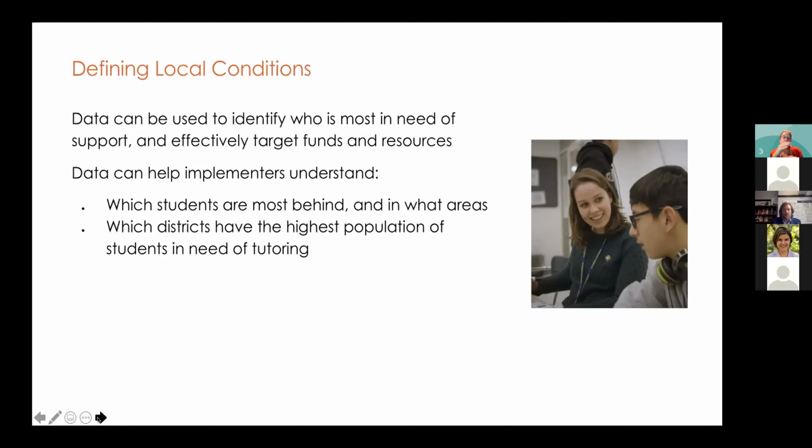And so we feel like what schools should do first in this context isn't deciding whether or not to use tutoring, but really thinking about how can we use data that we have at our school to understand who is most at risk for our tutoring? And so using data to understand who's most at risk, how do we understand which students are in need of tutoring, at what grade levels, and in what subject matters? So being able to use your data to really effectively target the funds and resources that you have will help you to implement tutoring effectively.